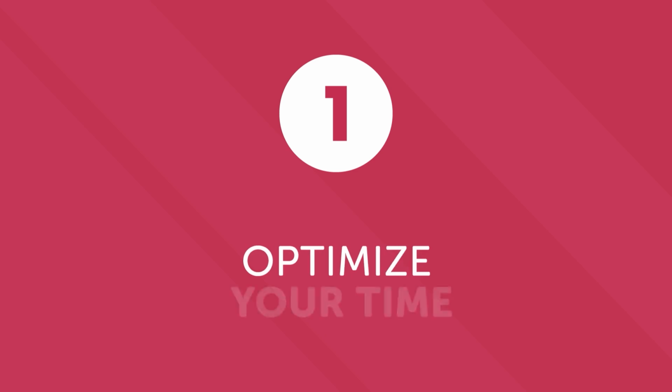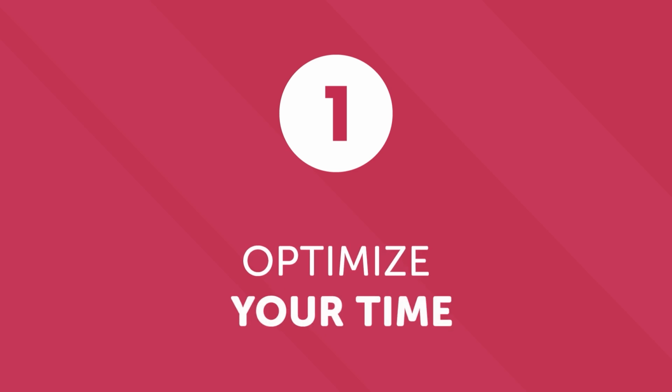Number 1, optimize your time. When learning a language, it's important to dedicate time to your studies regularly, even if sometimes it's difficult. You're busy with school, work, family, or friends, but you can spread out your learning throughout the day.